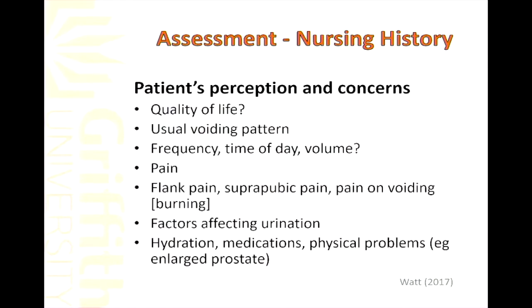So we need to find out the patient's quality of life. How is this affecting them? What are your patient's normal voiding patterns? It could be that, especially in hospital, all of a sudden a patient has to share a conjoined room, so they're sharing a bathroom.